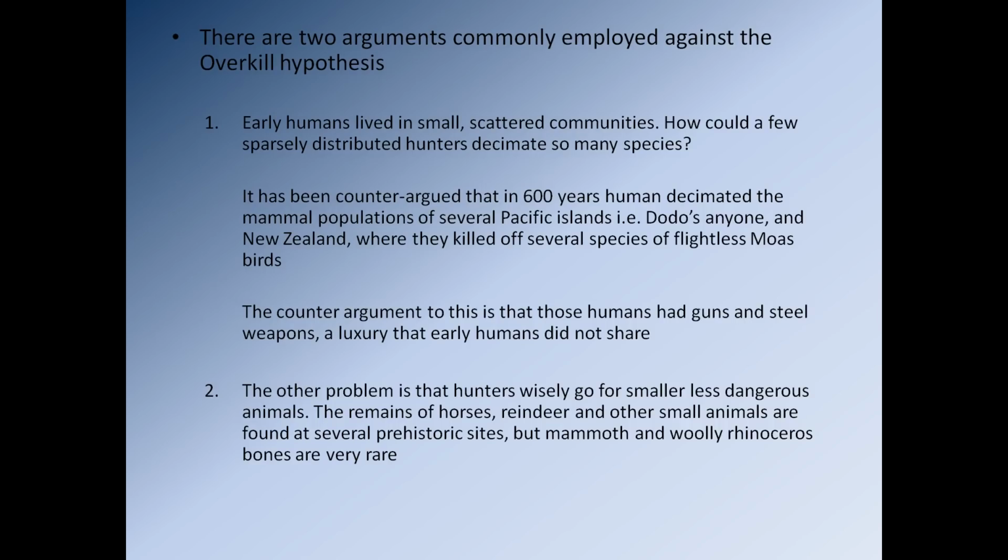How can a relatively spread out group of humans actually manage to decimate populations, in some cases over a huge area? North America is not a small area. The other problem is that hunters wisely go for smaller, less dangerous animals. If you're given the choice of hunting a deer or hunting an elephant, I'm going to go pretty much for the deer every single time because it's going to be safer.